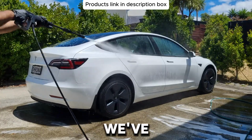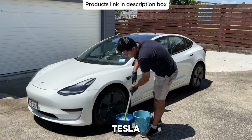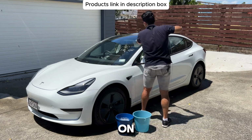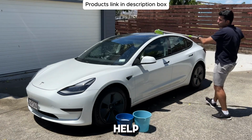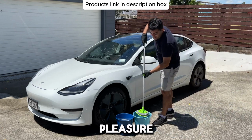And with that, we've reviewed the top 10 products for detailing the interior of your Tesla Model Y. Remember that choosing the right product depends on your specific needs and preferences. All of these products will help you keep your car in excellent condition and increase your driving pleasure.